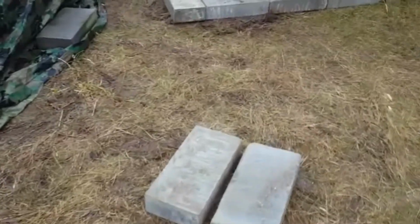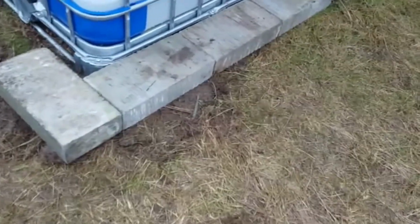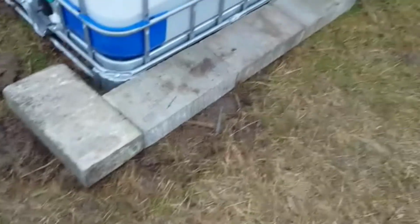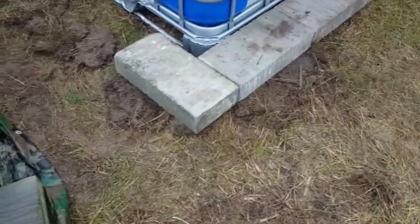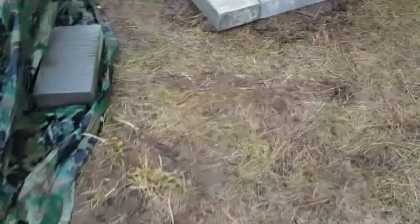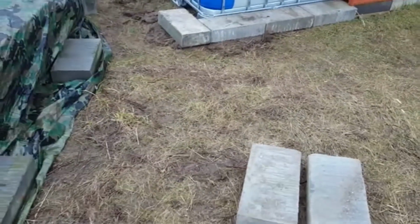I'm busy making the foundation for the boxed in section around the IBC totes out of these breeze blocks. Not the most technical job in the world, but when it comes to getting the blocks level, it really is. There's a lot of faffing about, digging out and filling in to try and make sure that the base is level all the way around. So it is a bit slow progress, but we're getting there slowly but surely.